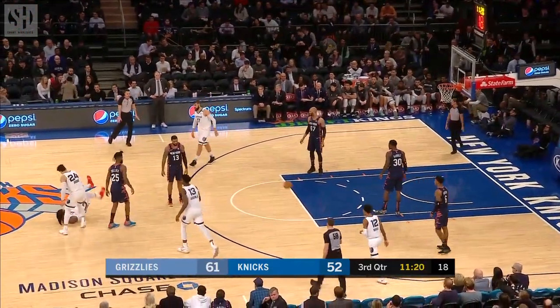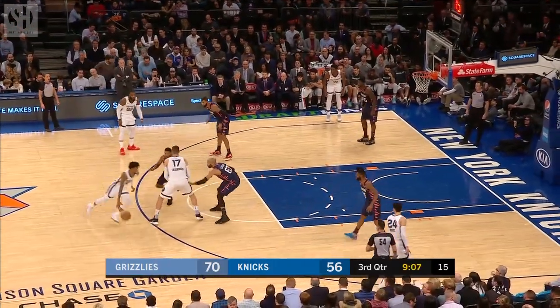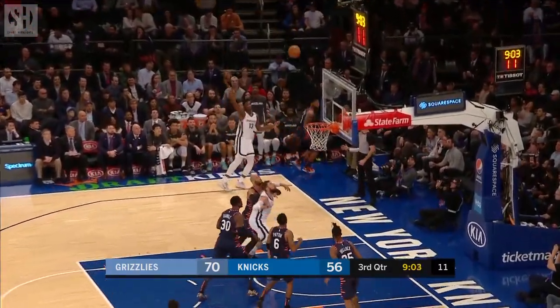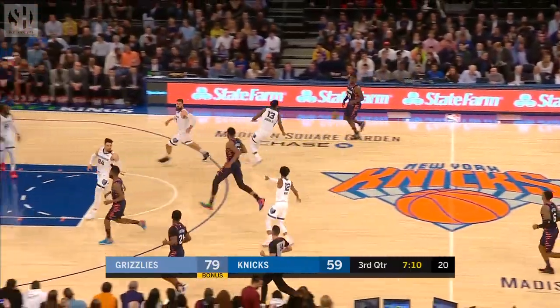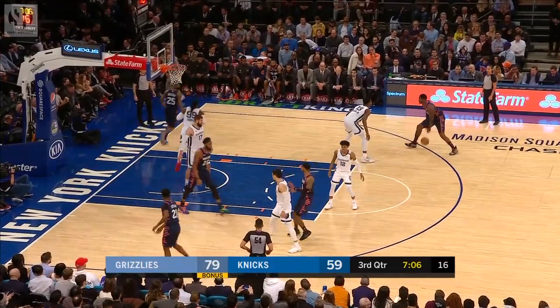Crowder draws a foul, won a game. In November, they were averaging only 53 points a half. Jaren, corner three, bango! Good way. And missing the same way, partner. Short and right with these free throws.